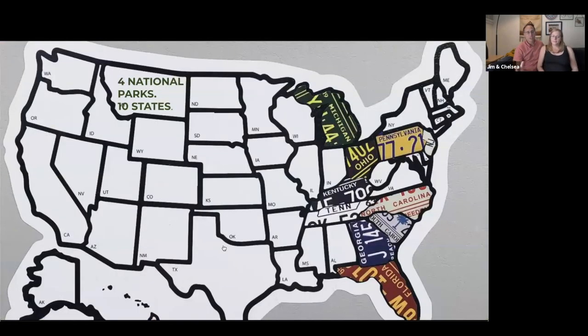Now, our trip took us through 10 states. We lived in the Airstream full-time for 9 months, and we went through 10 states, visiting 4 national parks. We started out leaving New York City, picked it up in New Jersey, went to Michigan to see family, made our way down to Myrtle Beach to see family for Christmas, then Florida because it's gorgeous and warm, and then back. Here we are now, in Michigan.